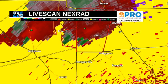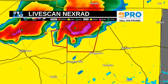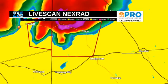If you've been watching our coverage, we've been watching this one and going, that one's going to potentially do it. And right now it's strengthening to those levels. There's no tornado warning, but it wouldn't surprise me if they go ahead and put a tornado warning with that here momentarily. Not to focus on that one because there's no warning.